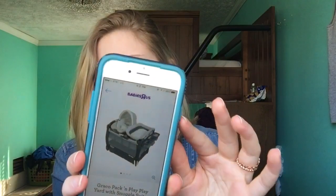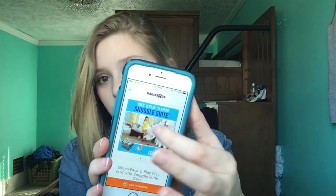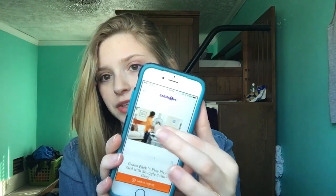Basically. And then next is the Graco Pack and Play Yard and Snuggle Suite. And it's just a playpen, except it has like the infant parts and a changing table and like a bassinet sleeping spot. We want to get this just in case we're going somewhere and we want something like that.